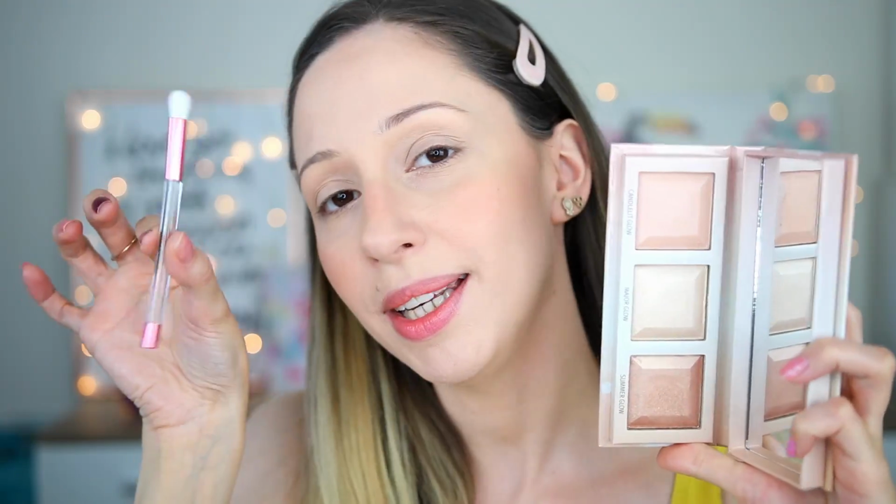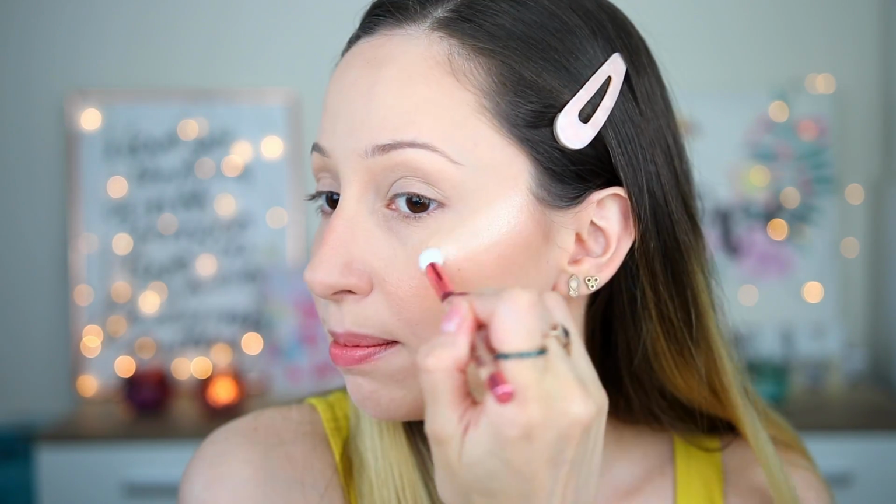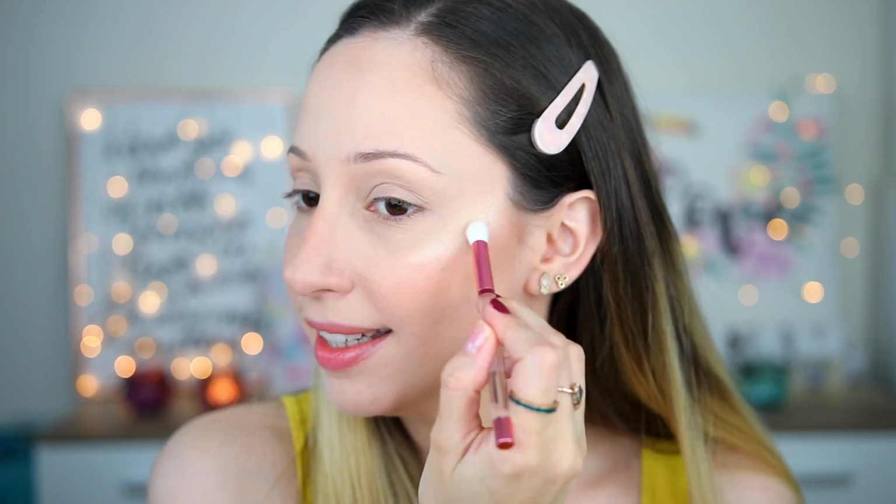You can use this one also for darker skin tones. I'm taking this eyeshadow blender and this shade here, the light champagne, or this one is a little bit more yellowy, not exactly champagne. Ooh, that's very intense. So I'm cleaning my brush on a tissue and now let's blend this. Ooh, it's so pretty. It's very blinding. This is how I like my highlighters.